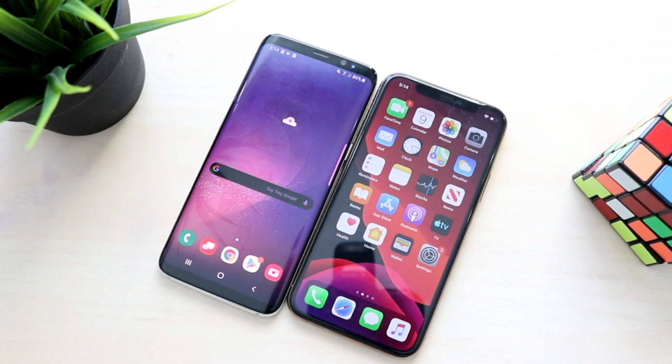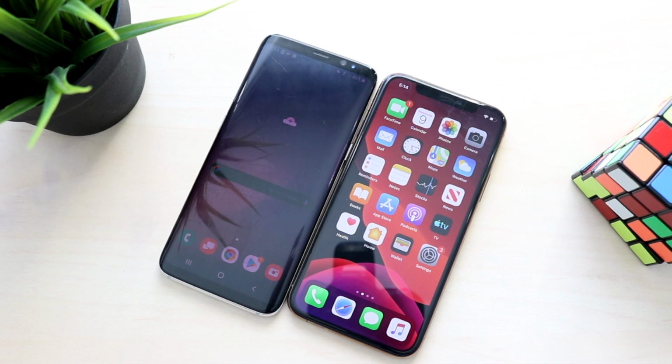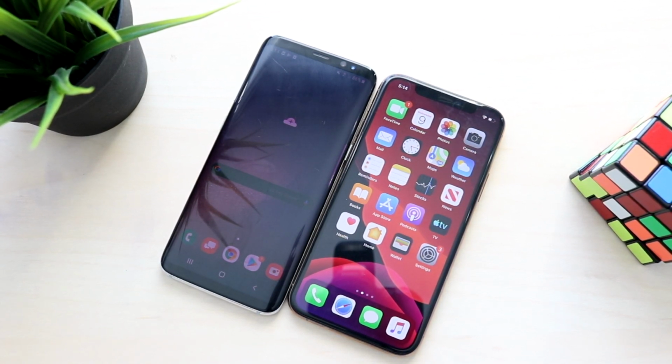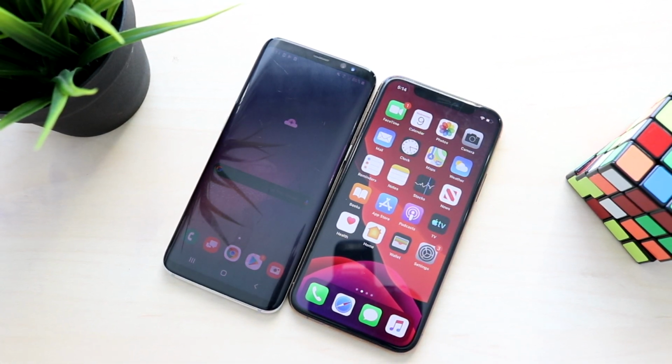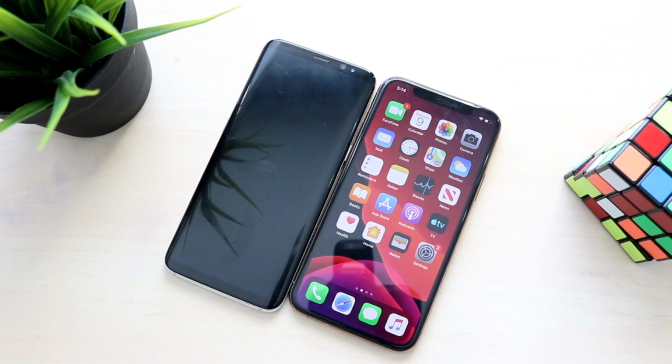Once again, another iPhone 11 Pro comparison. I know you guys love these things, and if you don't, I love doing these, so you have to suck it up. Today we're going to be comparing, obviously, the iPhone 11 Pro, the newly released, actually it's about 3 weeks old now.